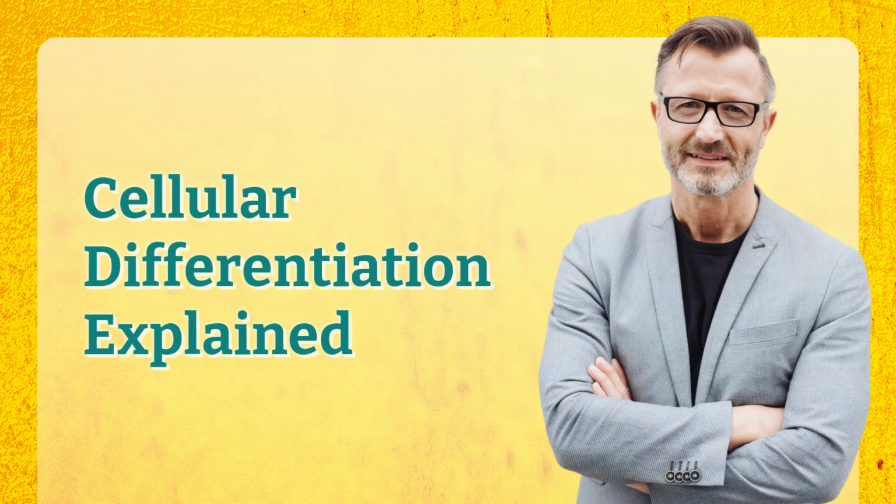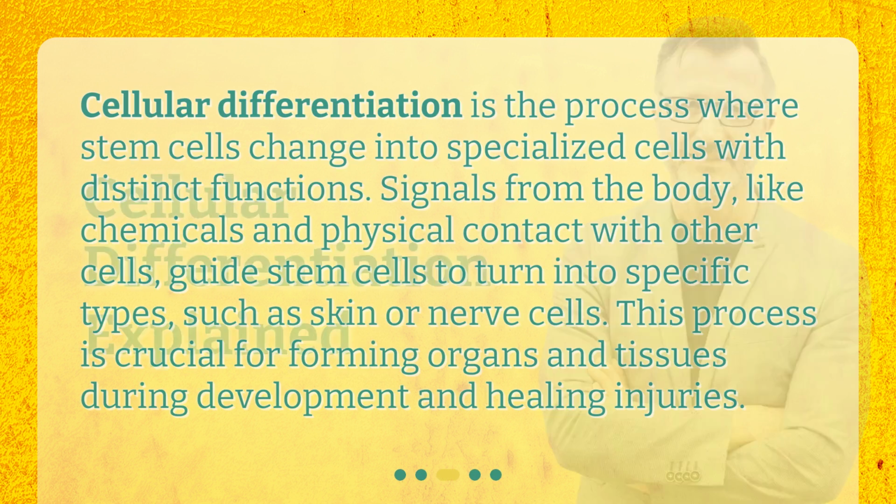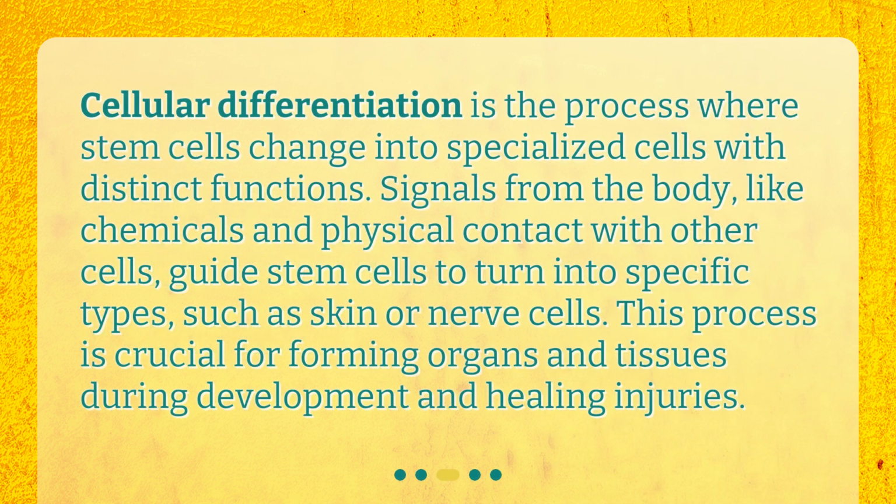Cellular differentiation explained. Cellular differentiation is the process where stem cells change into specialized cells with distinct functions. Signals from the body, like chemicals and physical contact with other cells, guide stem cells to turn into specific types, such as skin or nerve cells. This process is crucial for forming organs and tissues during development and healing injuries.